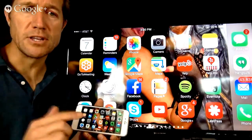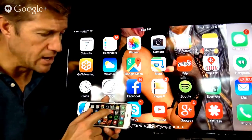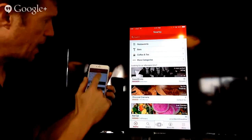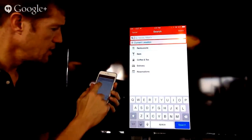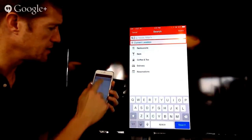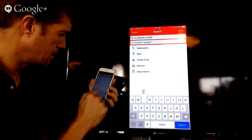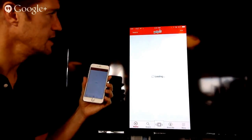So you want to get people to use the Yelp application to leave a review. It's very easy. All you do is you have them go into Yelp, and you have them do a search right here for your company, just like we did before for Google Plus or for Google. So you would type in whatever the business name is, and you would put in their location. So let's type in Accelerate Marketing, and there they are. There we are, 726.